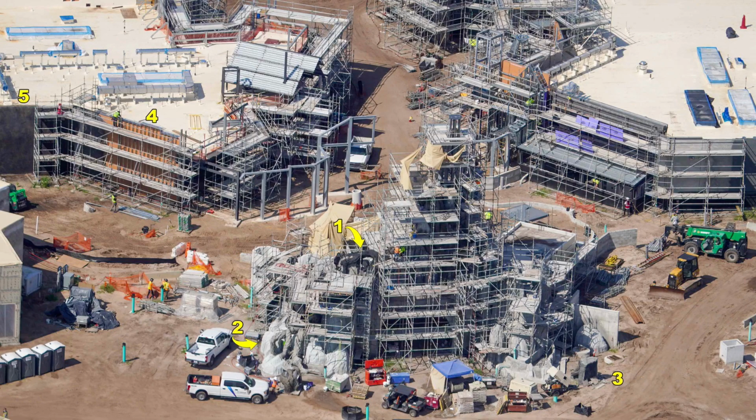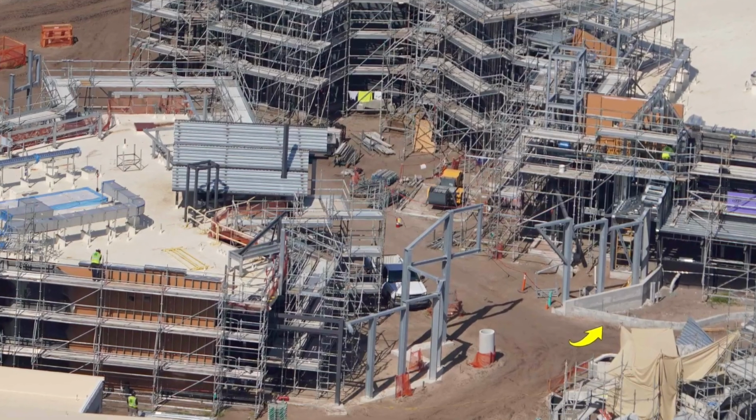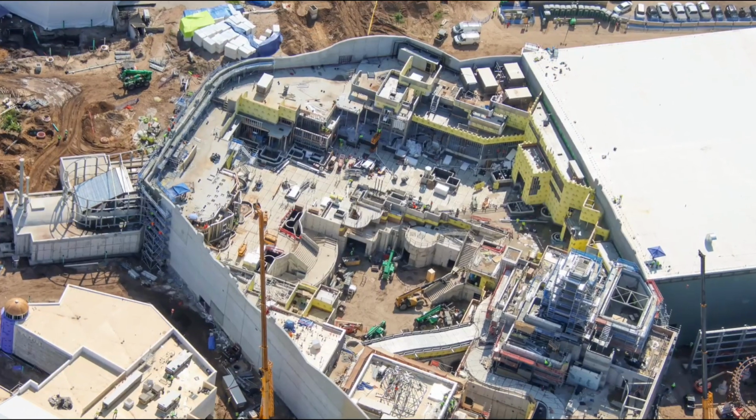Over at the entry portal to the classic monsters, you can see, looking between the scaffolding, some paint being shown, as well as behind the portal, the elevation difference between where guests will walk and where services are placed.